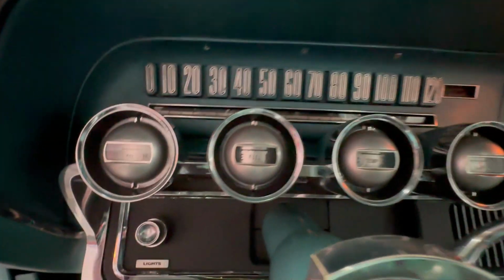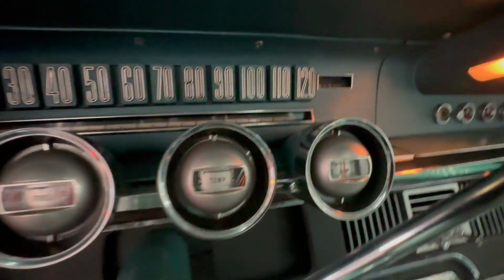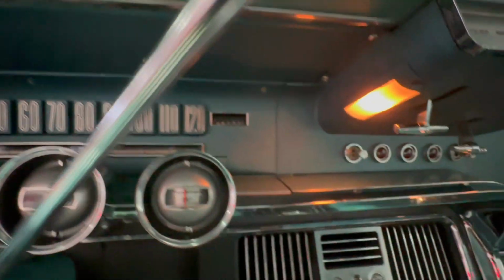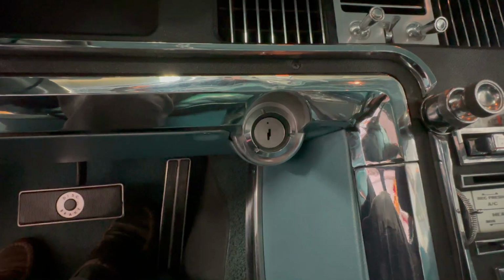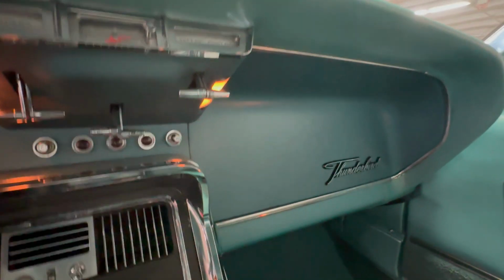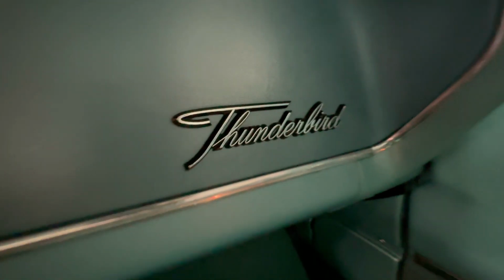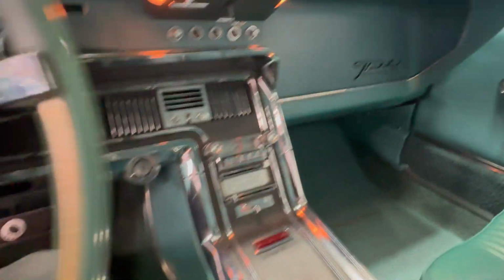Each one of these pods up here holds a different gauge. We've got one for oil, one for fuel, one for temperature, and one for your battery amps over here on the right. Key goes in down low, right down here under the dash, next to all that beautiful chrome. Over on the passenger side of the dash, not a lot happening, just room for the passenger and a Thunderbird badge. Passenger needs all that extra room for their napping, apparently.